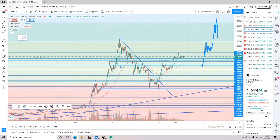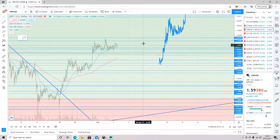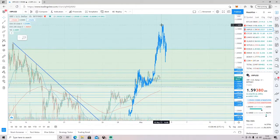Oh, 2 days 16. I don't know where I've got that from, but we looked at like 3 days 23 hours. So within the next 20 hours, we could be looking at a breakout here for XRP. So what other things can we be looking at? We can use this as a predictor as where we might want to move, like I said the other day. So we could be looking up to the $2.15 range.